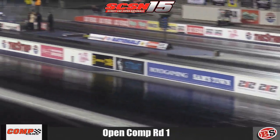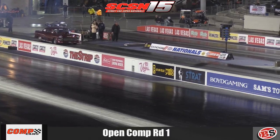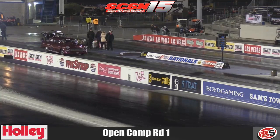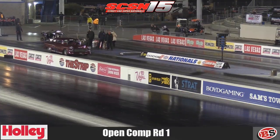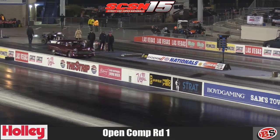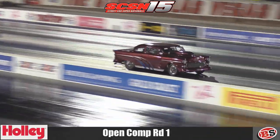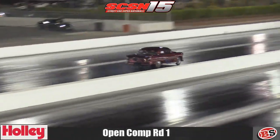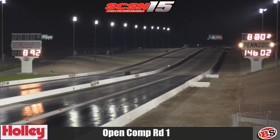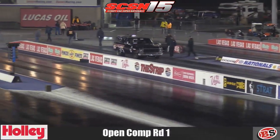Here comes the pickup truck. Look at that thing, tubbed out. I'd name that thing the Rump Runner, would you? Chevy's going to be first with Greg Summers of Gooding, Idaho, the 55 Bel Air. Too quick by a 10th, 880 and an 892, 146.